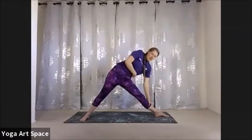That's one part of the triangle. Leaning forward, drop the straight arm down. That's another part of the triangle. And find length through the waist.